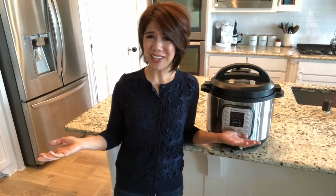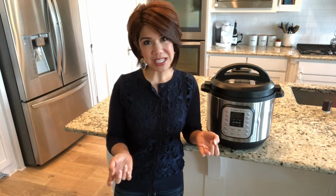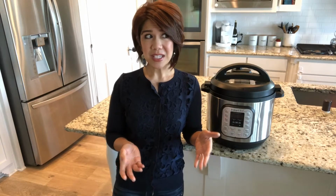about cooking without talking about the Instant Pot, right? The Instant Pot has seen a huge surge in popularity for a number of reasons. Number one, it's affordable. Number two, it's easy to use. And number three, it's so much faster than regular cooking. So how does it work?